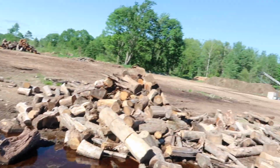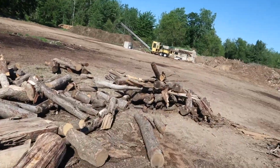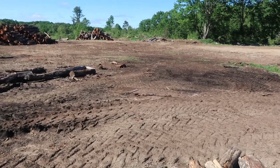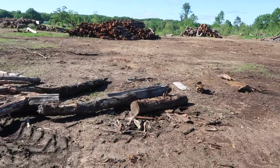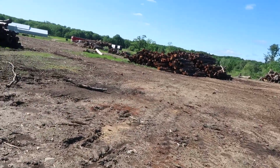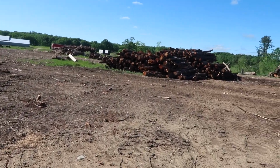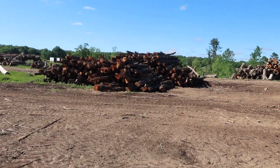That's too deep to walk through. I don't want to get my feet wet. No reason to get all dirty. But yeah, the old firewood's slowed down a little bit, being that now it's 90 degrees out. But this is the gravy stuff over here. We'll just go for a quick walk through the firewood yard. And like I said, there is gobs of this stuff out in the woods.